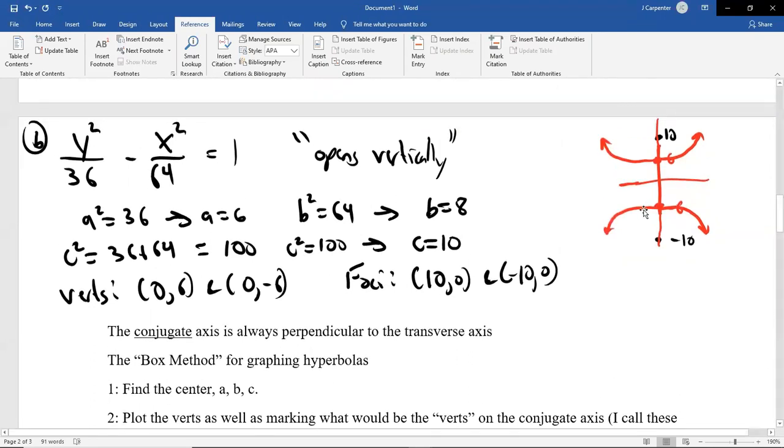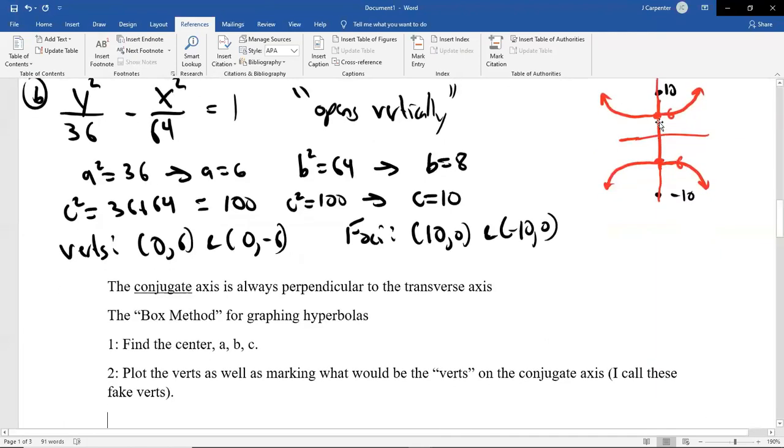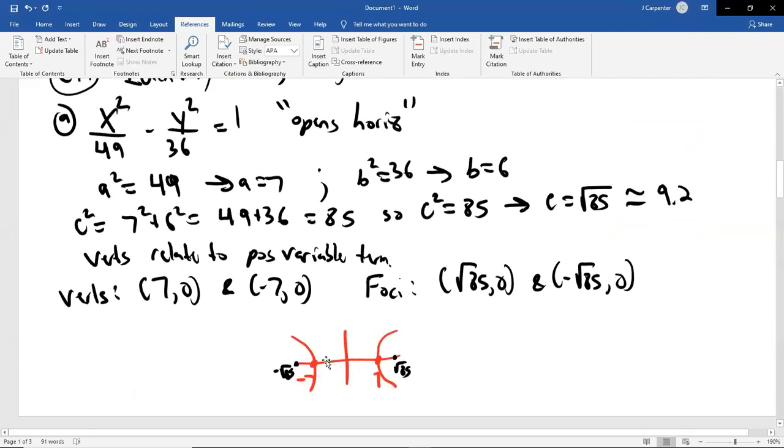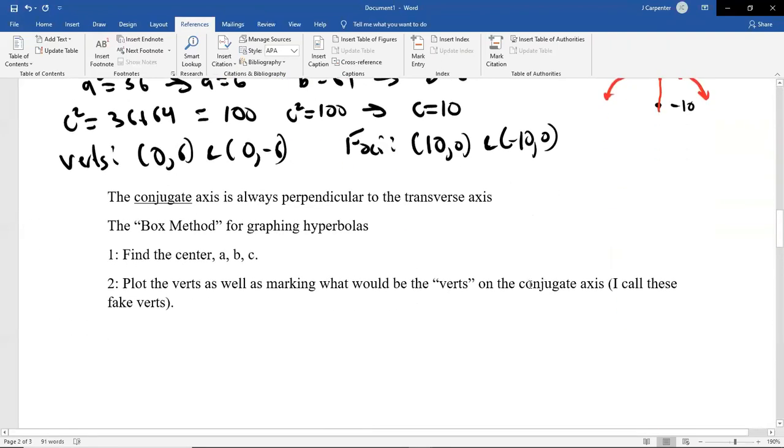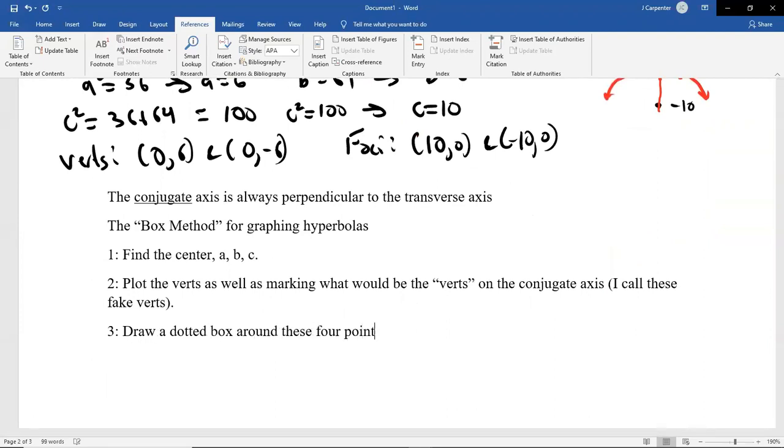So the a gives us the location of the actual vertices. The b gives us the location of what I call, quote, fake vertices. So instead of going up and down in the last example, they'd be left and right. Or instead of going left and right in the previous example, they'd be up and down. So those are on the conjugate axis, as we say here. Now what you're going to do is draw a dotted box around these 4 points, the actual verts and fake verts.